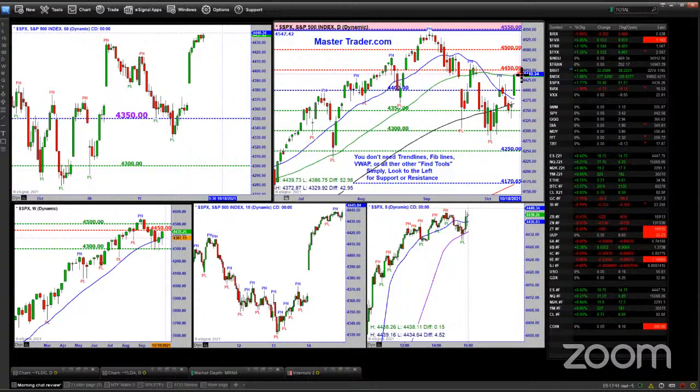But what we call repairing the damage, algos buying above the 50, I really don't know, but those things, they buy and sell faster than you can blink your eye. And so I don't know. I mean, it's gapping right up into this resistance area. And after such a run, I would think sellers are going to show up to take profits, anyways.